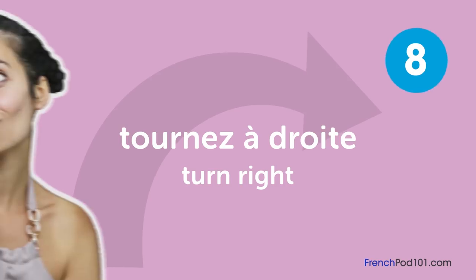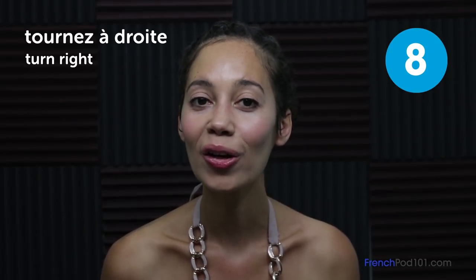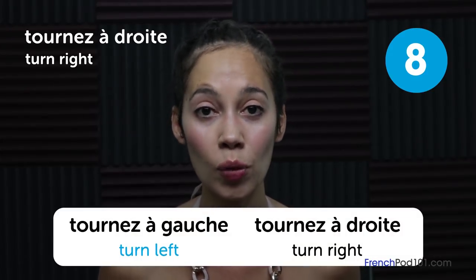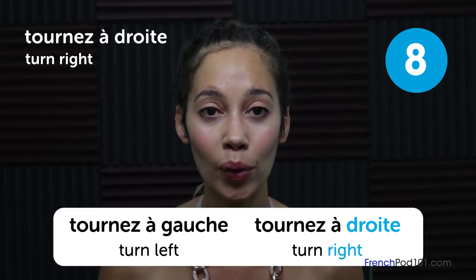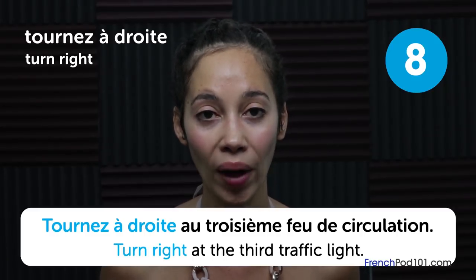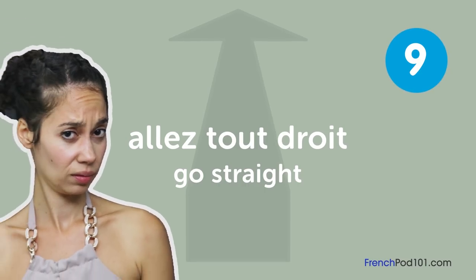block. Tournez à droite. This means turn right. This is similar to turn left, you just have to substitute gauche with droite, which means right. For example, you can say, tournez à droite au troisième feu de circulation, which means turn right at the third traffic light.